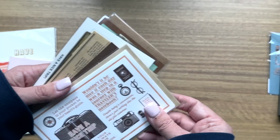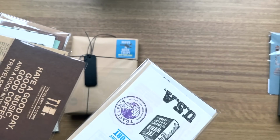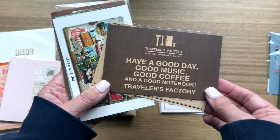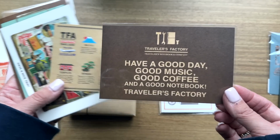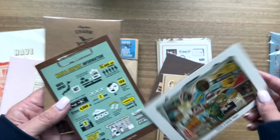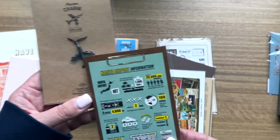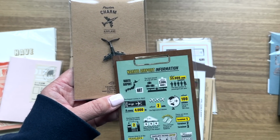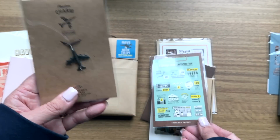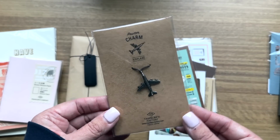These were just cute little postcards. This looks like, oh, I got some stamps. The Narita Airport, USA. Have a good day, good music, good coffee, and a good notebook. I love this one. Have a nice trip with the suitcase and all the stamps, all the stickers. Narita Airport information. That's always helpful. And, of course, the airport charm.